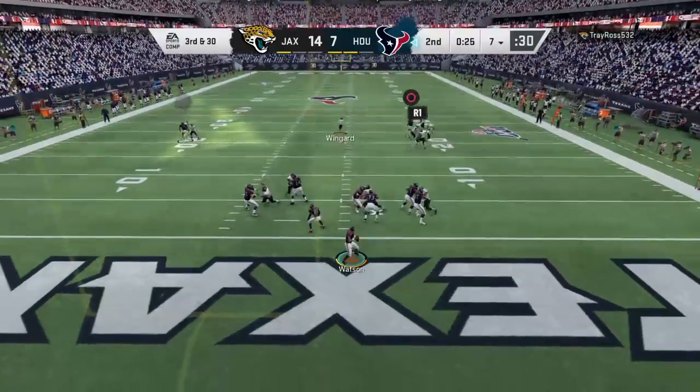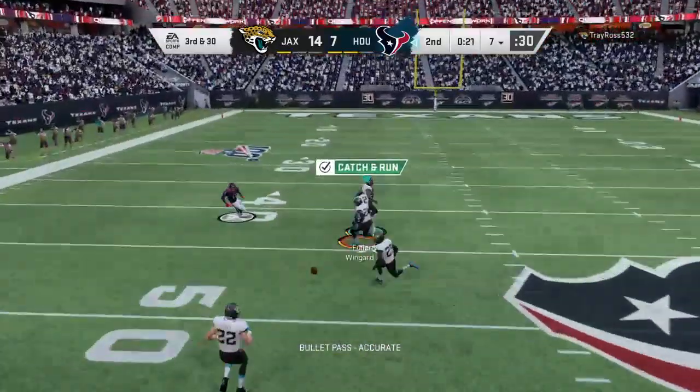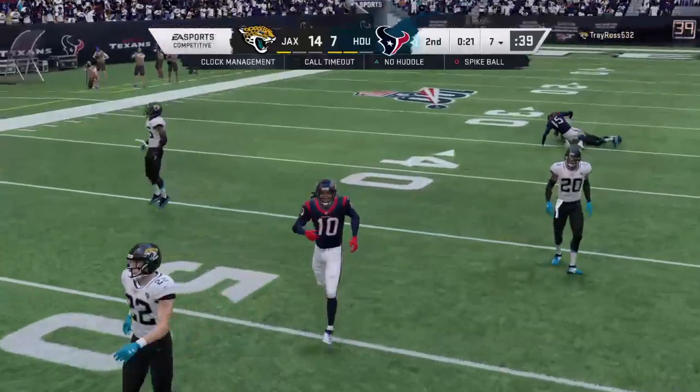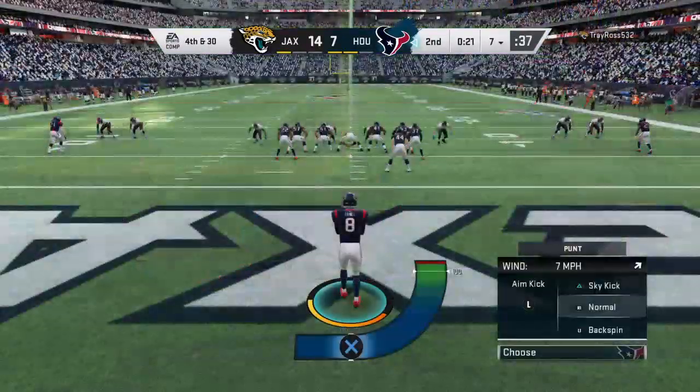Here's Watson, throwing on 3rd and long. He's letting this one go for Fuller. That's going to be knocked away and incomplete. A.J. Bouye, the fine cornerback, there to make the play.